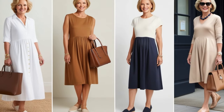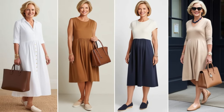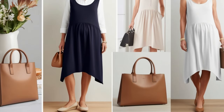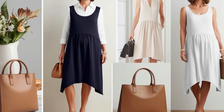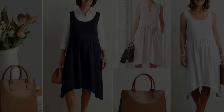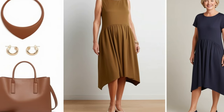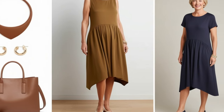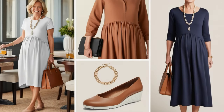If you're looking for a little bit of height, consider a comfortable wedge or a low, chunky heel. These options give you the lift you want without sacrificing comfort. The key is to choose footwear that complements the easy, relaxed vibe of the dress, while also keeping you comfortable throughout the day. When it comes to accessories, subtlety is key. You don't want anything too bold that competes with the dress's natural beauty.